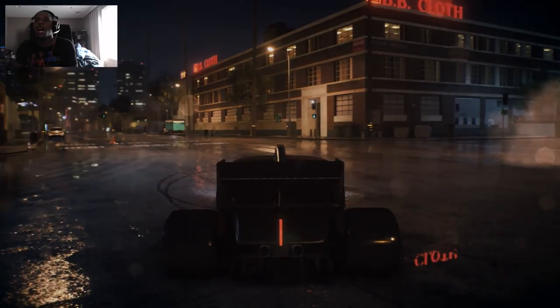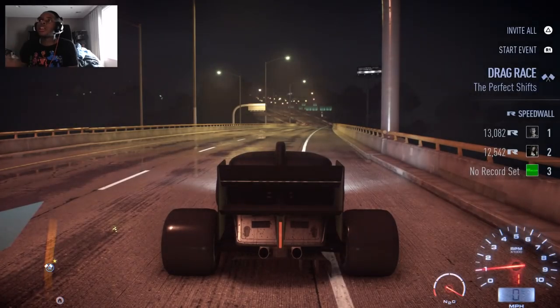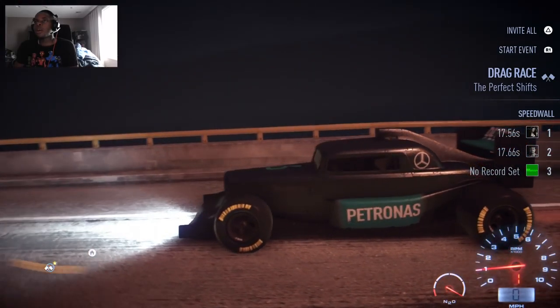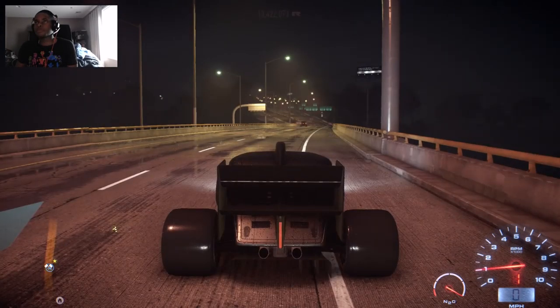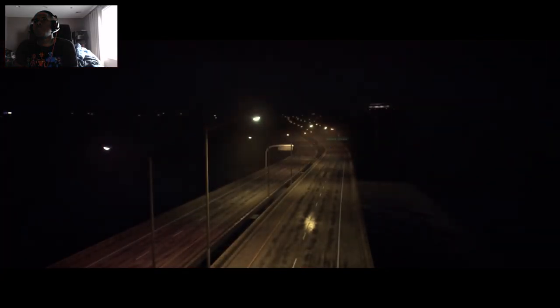Anyway, we've come here to drag race. Alright, so now we have drag racing. And this is good because now we can do some full grip tunes for some actual leverage and put some actual performance into the game. So I will do that later on, but for now let's test out, see if this is actually a good drag racing thing. You know, it is a Formula One car. So let's see what we can do.